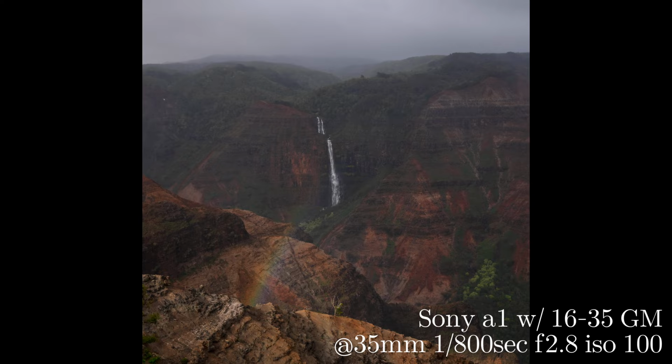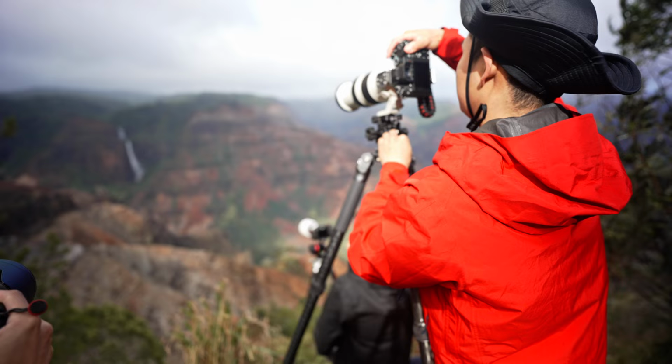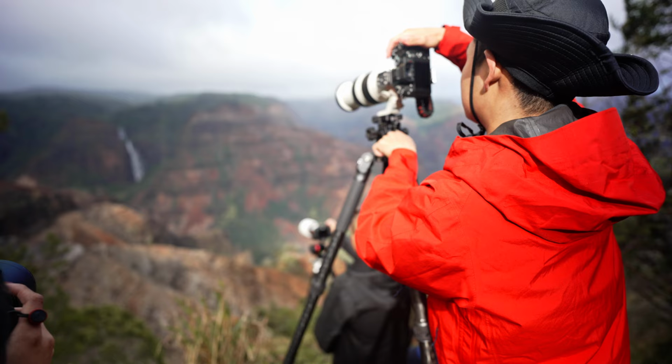Just a little bit of light on the waterfall right now, so we're punched in to 400 mil, just getting the waterfall kind of sweeping to the side. It's like a sideways waterfall right now because of the wind.